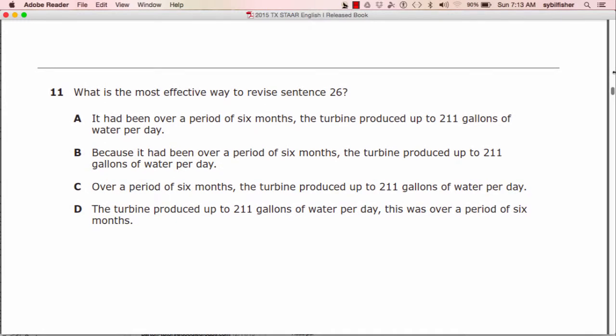Number 11. What is the most effective way to revise sentence 26? A. It had been over a period of 6 months. The turbine produced up to 211 gallons of water per day. B. Because it had been over a period of 6 months, the turbine produced up to 211 gallons of water per day. C. Over a period of 6 months, the turbine produced up to 211 gallons of water per day. D. The turbine produced up to 211 gallons of water per day. This was over a period of 6 months.